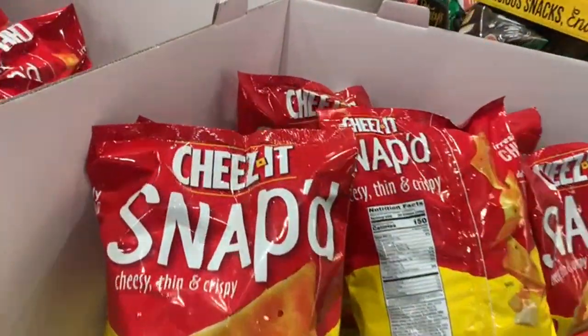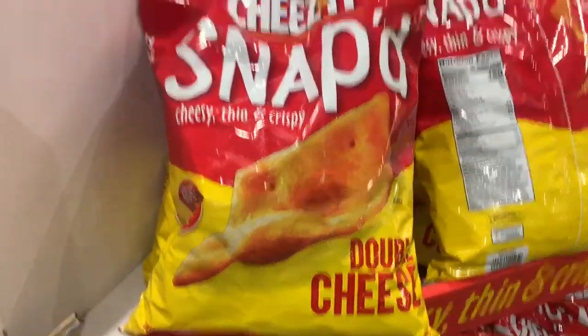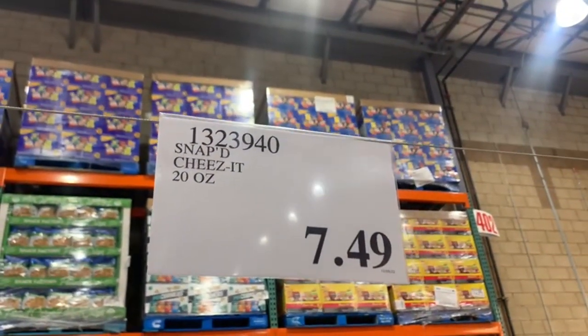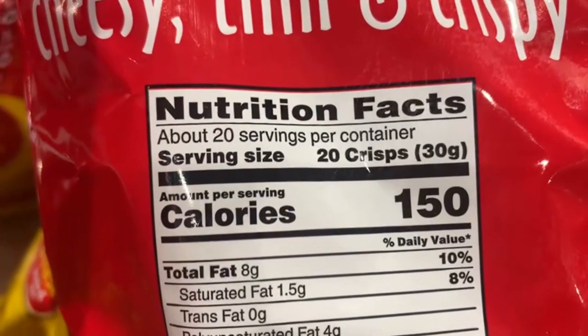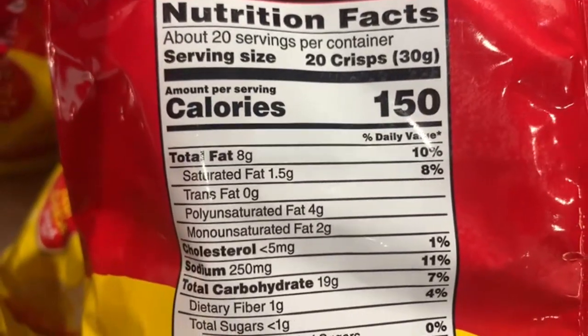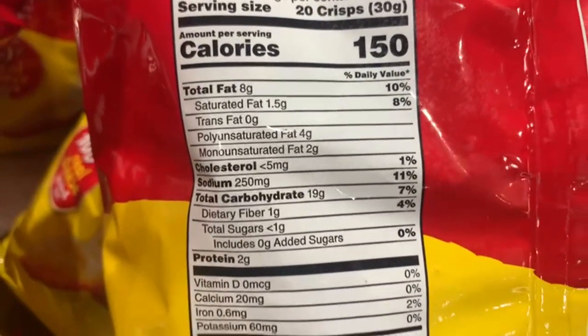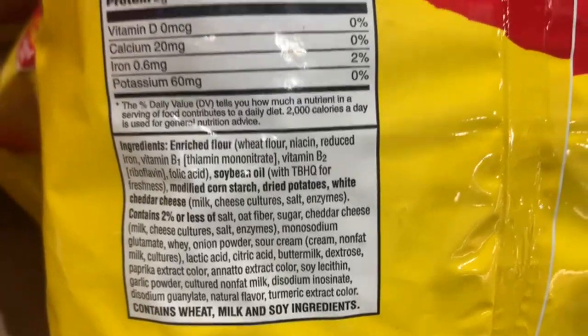And for my Cheez-Its fanatics, here we have this huge bag of Cheez-Its. These are cheesy, thin, and crispy, selling at $7.49. It's actually a 20-ounce bag, and when it comes to the nutrition facts, for around 20 crisps or 30 grams, 150 calories, 8 grams of fat, 19 carbs, 1 gram of fiber, you also get around 2 grams of protein, very low in sugar, less than 1 gram, and there you have the ingredients list.